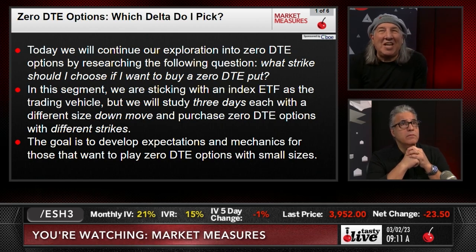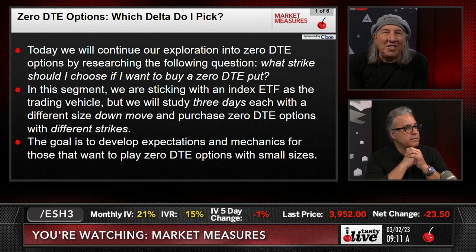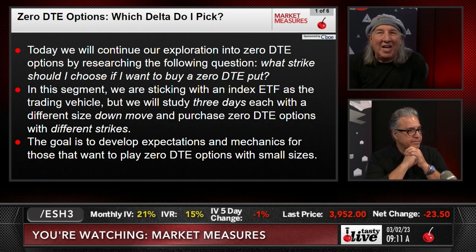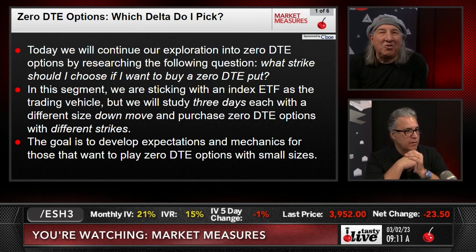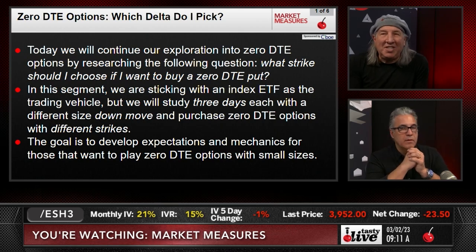In this segment, we are sticking with index ETFs. We're going to use the SPY, and we'll study 3 days, each with a different size down move, and purchase zero DTE options with different strikes. So the goal is to develop expectations and mechanics for those who want to play zero DTE options.